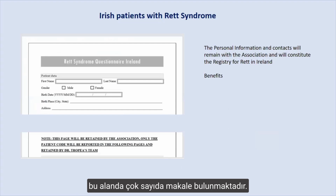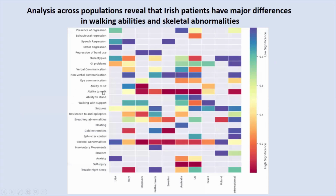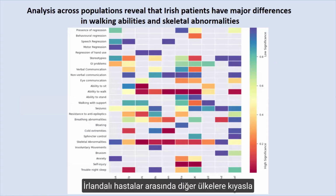On this note, to characterize the Irish Rett population, in collaboration with the Rett Syndrome Association of Ireland, we collected demographic information from the caretakers of the patients. We used a subset of questions used in the Rett Europe registry, and some families reviewed the questionnaire before distributing it to the families of the association. We find that there are indeed differences between the Irish patients compared to other countries.